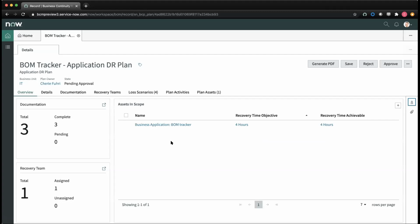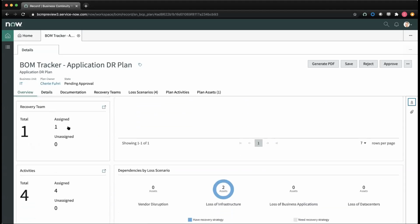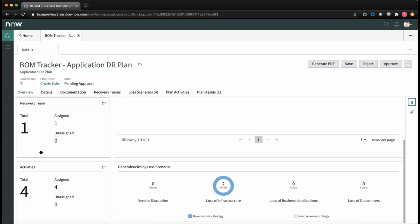And just like the BIA, you'll notice that it's going to take me to the overview page, which again is a really nice feature because it's providing live real-time reporting and updates directly within the plan. So I can quickly see the total number of documents or summary sections included in this plan. What's been completed, what's still pending. I can quickly see the number of recovery teams assigned to this plan, number of recovery activities or tasks, and then I can see what dependencies by loss scenario have been identified and which ones have strategies and which ones don't.